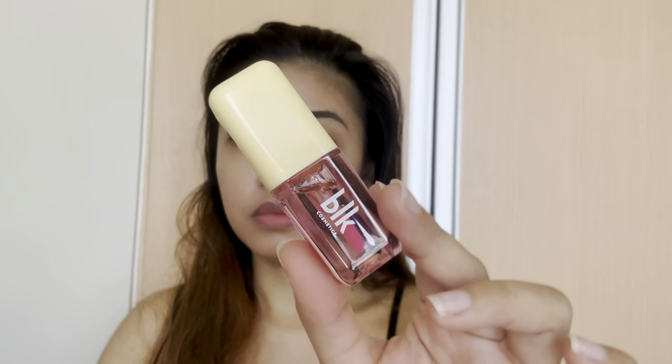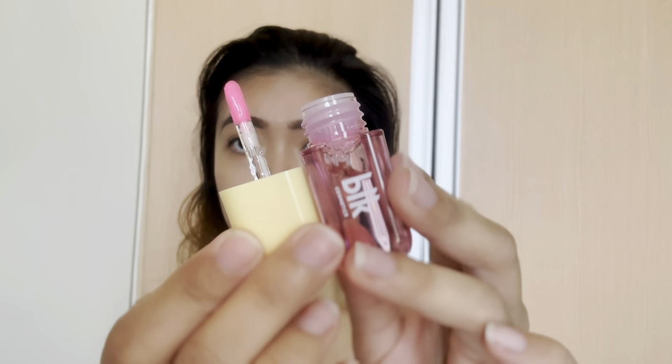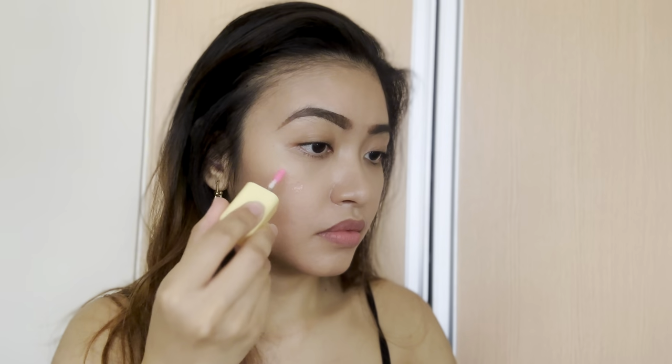So, try na natin yung shades niya. For the sake of those who are seeing a review of this product for the first time, I'm gonna start with the OG shade, which is this one. Ayan, so nakita nyo naman guys, very pigmented talaga yung formula niya. So dito yung side na wala pa siya nung color adapt oil, and ito yung side na nalagyan na natin. Isang layer pa lang yan guys, pero kitang-kita nyo na yung kulay niya kaagad.